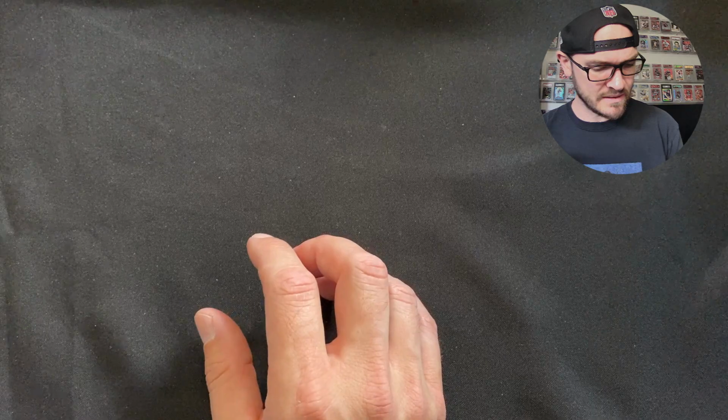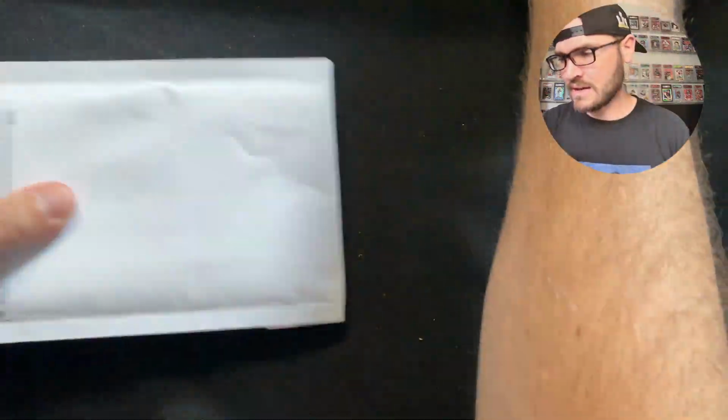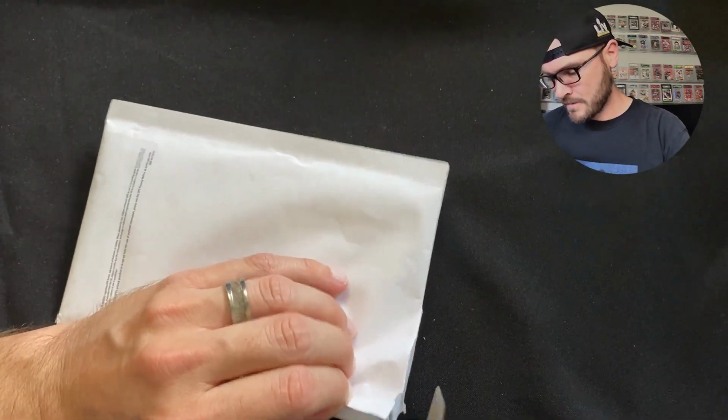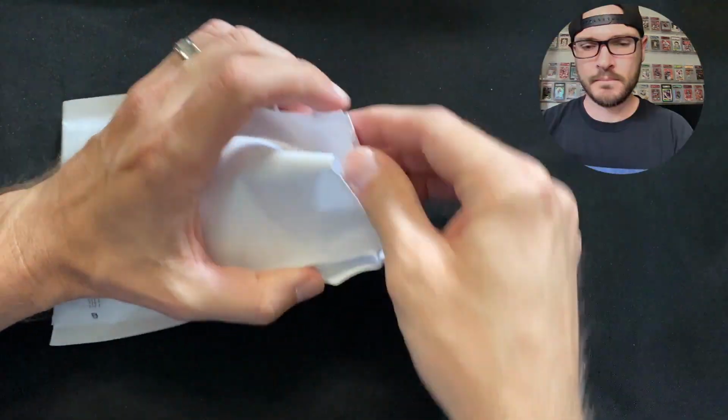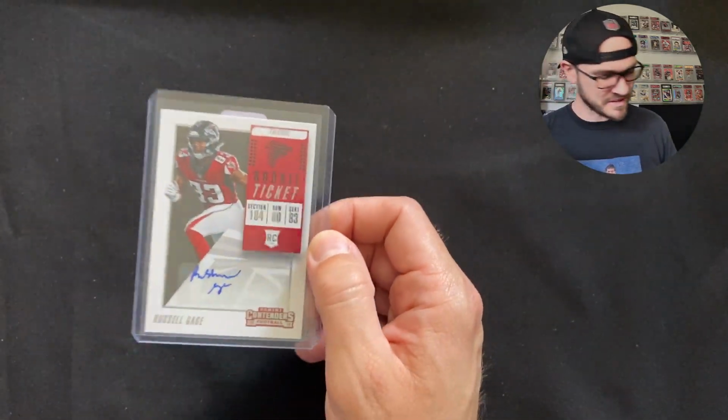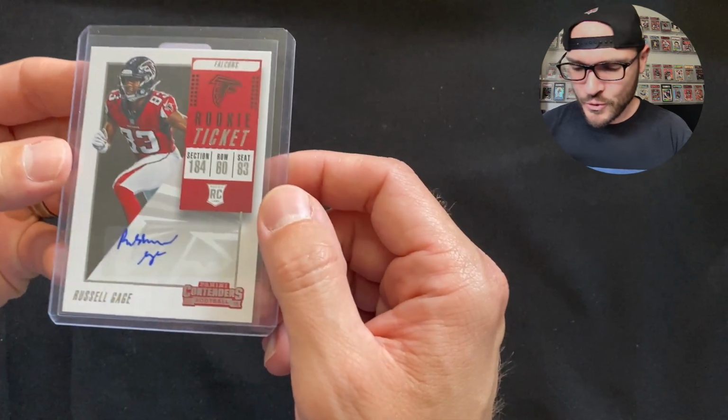Whew, man, that is fire. That David Njoku is fire. What do we got in here? This one's really flimsy. This envelope here is really flimsy. Yeah, buddy, I've been waiting for this card. Ooh, another new PC item for me.